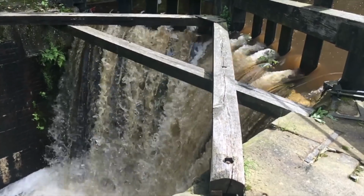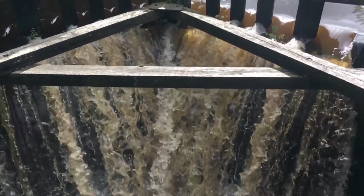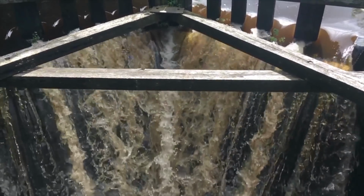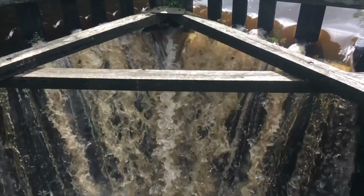We found that a lot of the locks on the Rochdale Canal have these wooden braces. We're not sure of their exact purpose, but assume it's a short-term solution to strengthen the integrity of the lock chamber. But if anyone knows for sure, we'd love to hear.